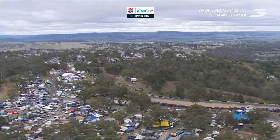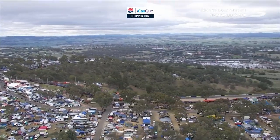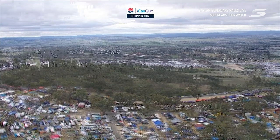Beautiful scenes looking over the top of the mountain. Weather holding off at the moment. Hero was saying that from about 15 minutes from now is when the possibility of light showers could be a factor. Keep an eye on that for the rest of the day.